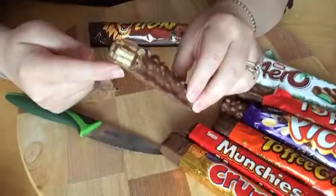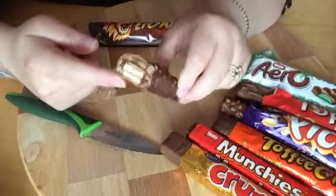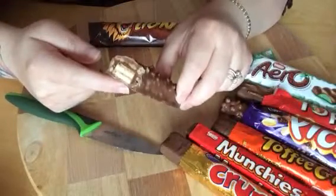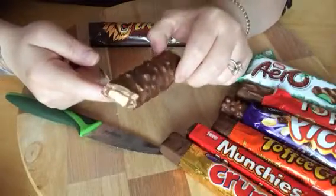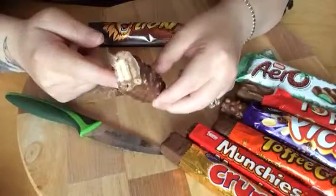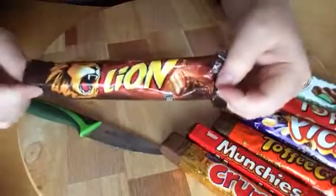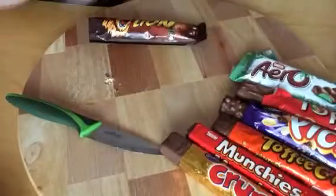These are very chewy and not as sweet as pure chocolate, because obviously you've got the wafer and that to take the sweetness away, but yeah, they are really chewy, hence the reason why they're called Lion Bar. So I would give this one out of 10 a 9, because I like Lion Bars and they have been around for forever. So if you're looking for something to try, I suggest maybe asking somebody to get you a Lion Bar from Nestle, and that's what they look like. Okay.